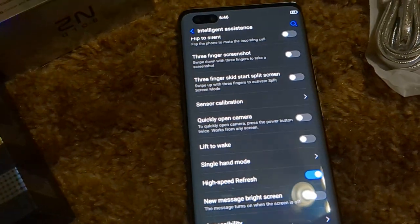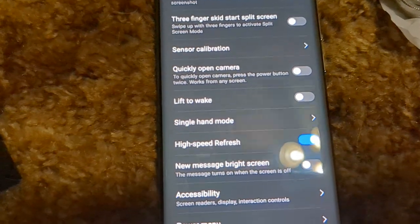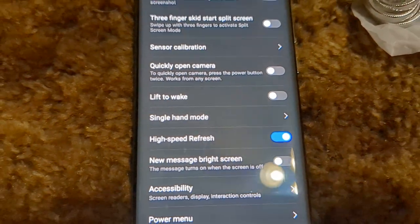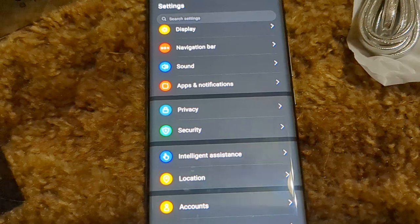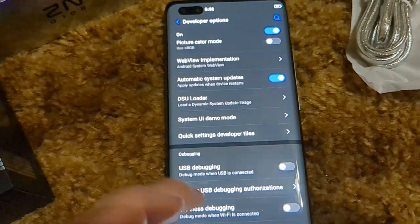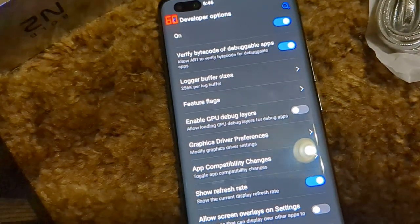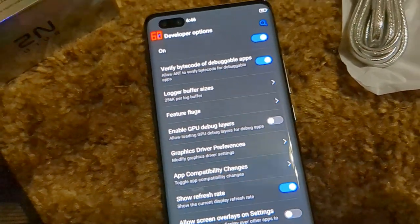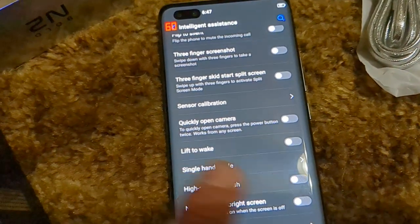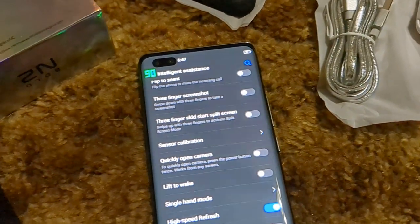I was in this yesterday because I saw the lift to wake option, which I didn't set, but I saw it. And it's really odd because I completely skipped over high speed refresh. Just never even saw it. You can go back, turn it off, and then go to developer options, and you can toggle the display of it, and it's back to 60. We'll leave it on, actually. And then I'll go back to the intelligent assistance and set it. And boom, there it is. 90. 90. How freaking awesome is that?